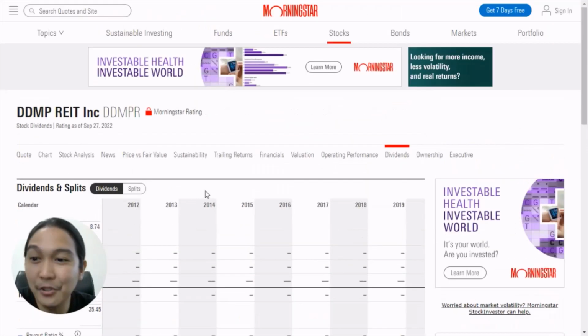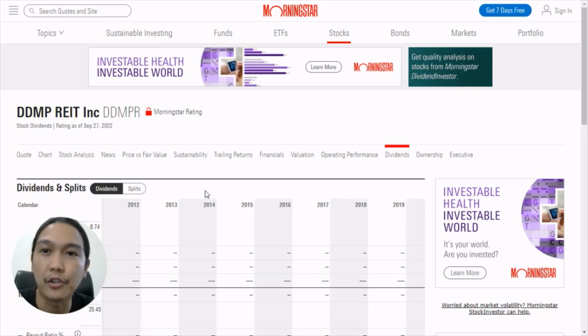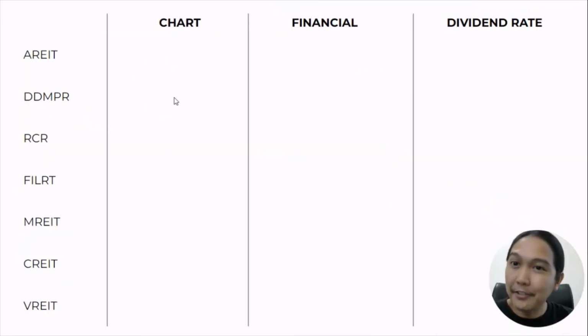So basically yun, that's how I check from the chart to financials and dividends. And then at the same time, I'm gonna do all the rest, and let me show you now the summarized version of all the REITs here in the Philippines. Ngayon, let's summarize yung lahat ng REITs here in the Philippines. So, again, we check the chart, the financial, and the dividend rate.